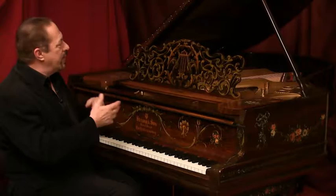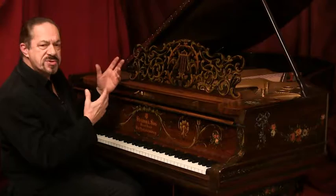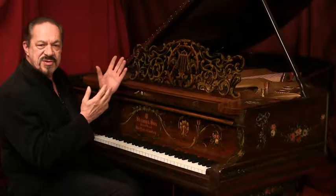This is just an incredible, spectacular piano. I've never seen anything like this. I've never even heard of anything like this. And we're going to roll into the video tour on this in just a moment after this intro.